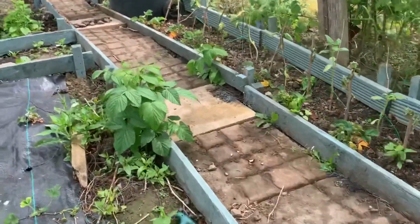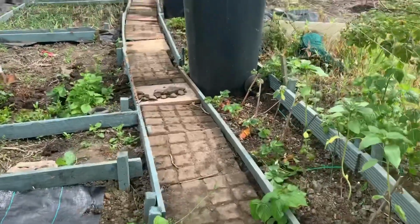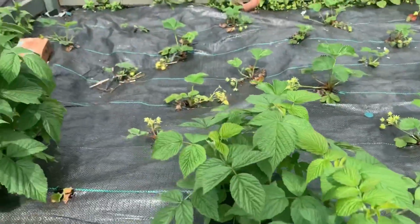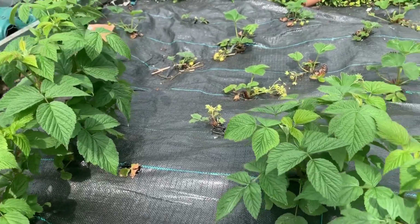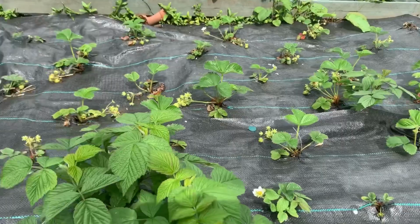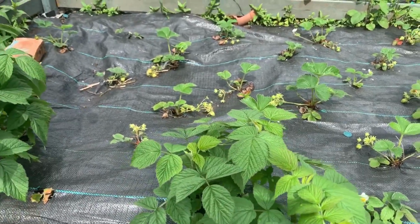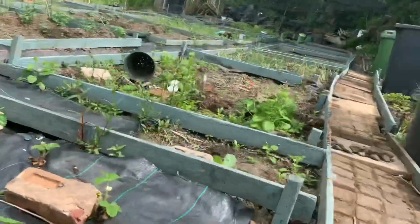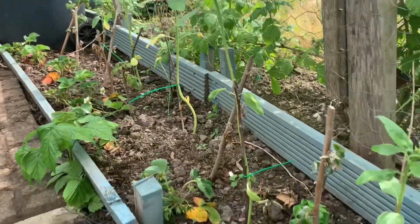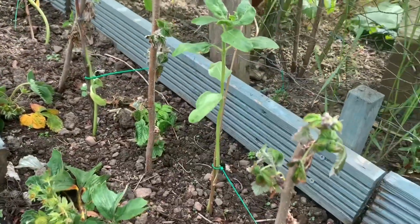Right, let's go onto the plot. My other strawberry plants, what I planted, they're growing. So we're going to get some strawberries this year, so I'm happy about that. That is a bonus.